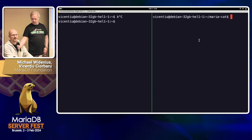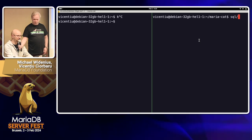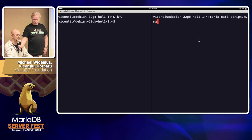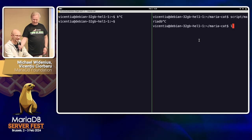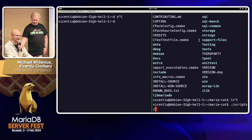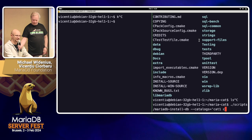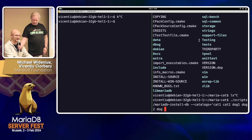Okay, so here I have the latest MariaDB compile. I'll just start the server. Actually, no, I will first install the data directory. So we'll go to scripts, and run mariadb-install-db, where we're going to say catalogs equals cat1, cat2, dog1, dog2. Obviously, cat3 is not there.